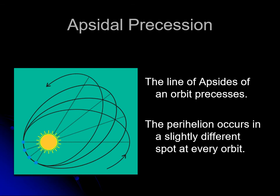Now, there's another thing that happens, and that is the apsidal precession. That means that the orbit doesn't follow an exact path. It looks like a little spiral graph that goes around the sun. And so what happens is that the exact time of year that you reach perihelion is slightly different from one year to the next. That's actually one way of measuring a year: perihelion to perihelion.